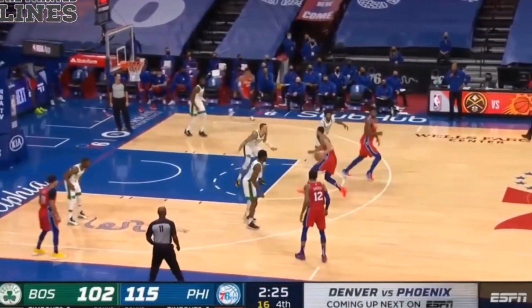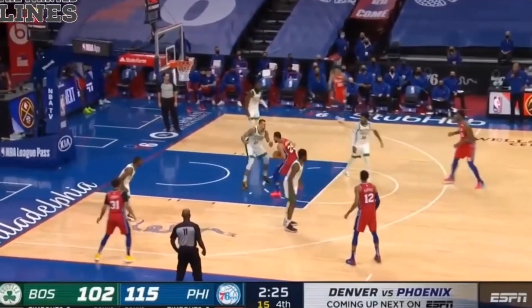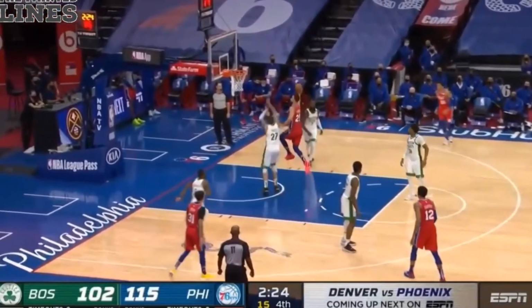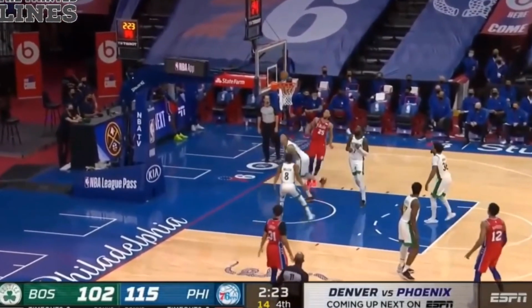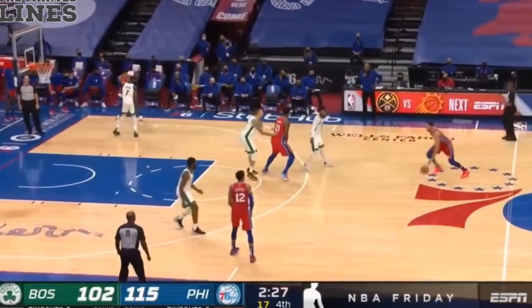So with the quick in and out dribble to try and get that defender back onto his heels, he then does a quick Euro step, finishes right hand baby hook over top of that defender. Now this is all set up early because he has a traditional point guard who is defending him, and then he gets screened by the biggest player on their team. They do this with Howard as well.